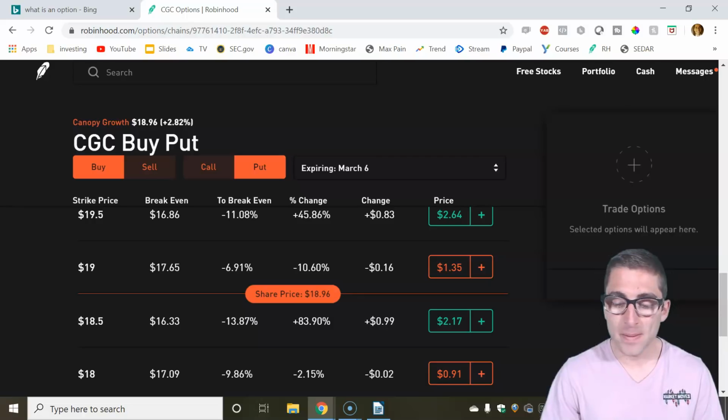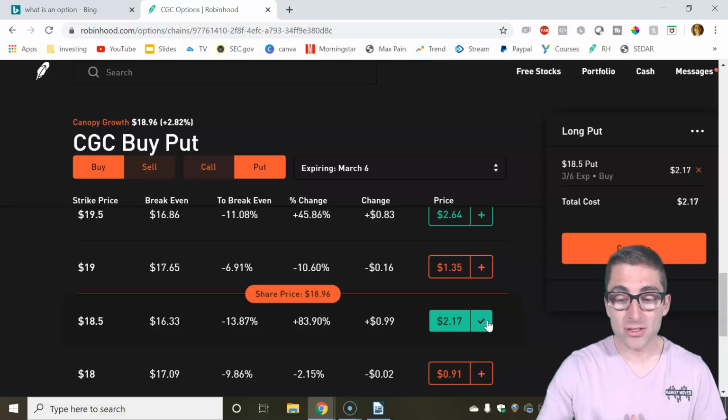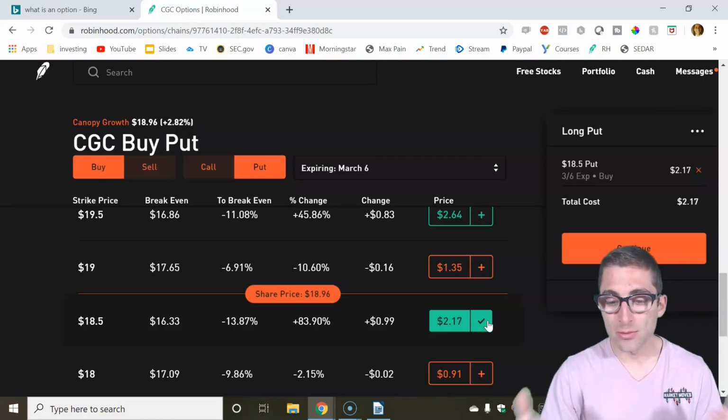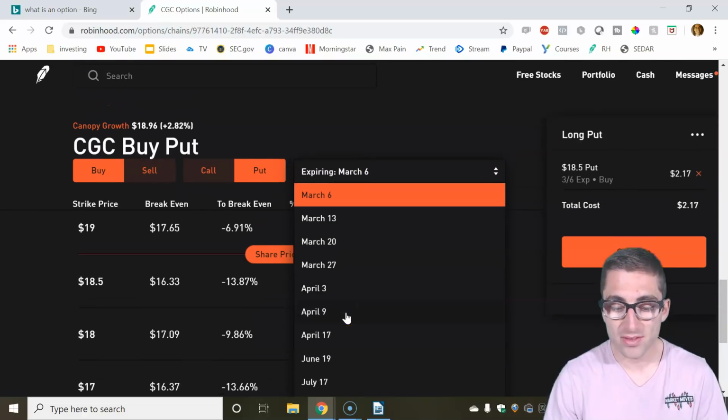This is not something any option trader cares about. So everything I'm teaching you right now, no option trader really cares about, because what we're doing as option traders is we're buying this 18.5 put and we're just playing direction. We're playing either the up or down movement in the stock, and we're trying to sell it before it expires on this date. So if you click this button here, you can see a bunch of dates for this option.